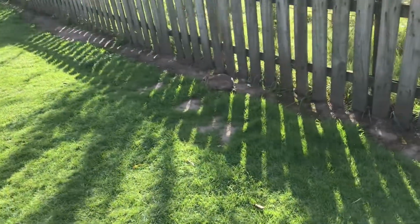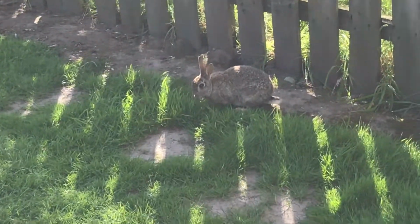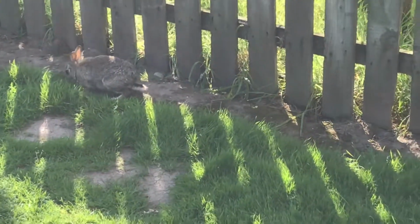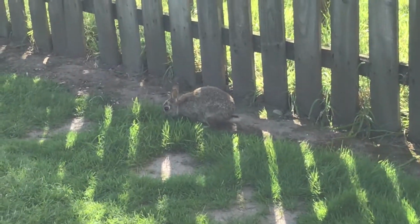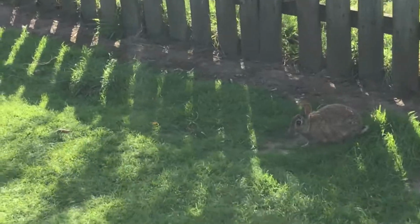Oh, got a little wild rabbit down here. Won't get too near because I'll scare him, but oh, do like rabbits. I've got pet rabbits myself. I've got 2 of them.